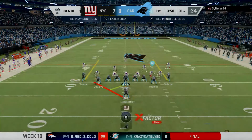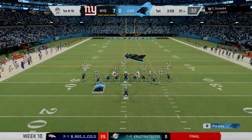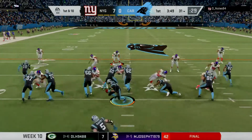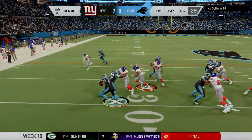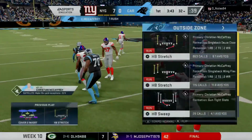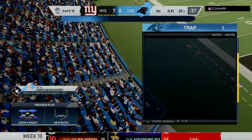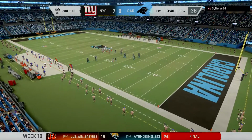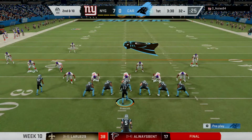Line of scrimmage, the 31 now on 1st and 10. First carry for Christian McCaffrey, and they're going to stop him right at the line of scrimmage. Just no cutback lane to be found whatsoever. 2nd and 10. Looked like he was trying to bounce it outside, but no success.